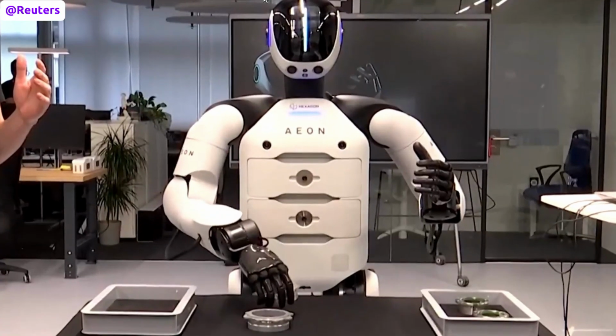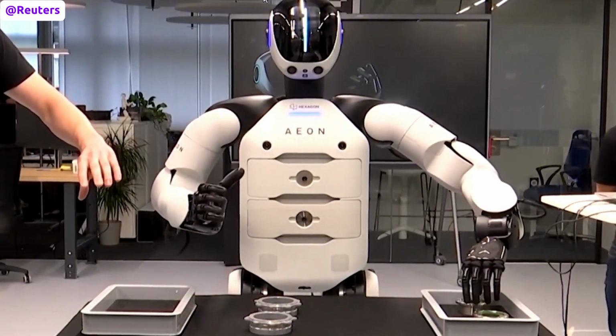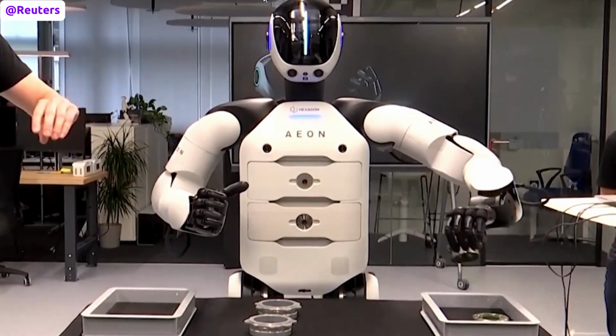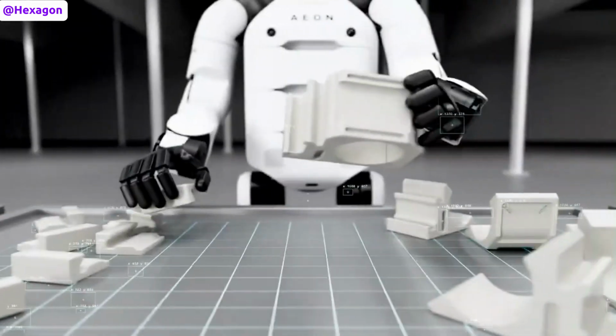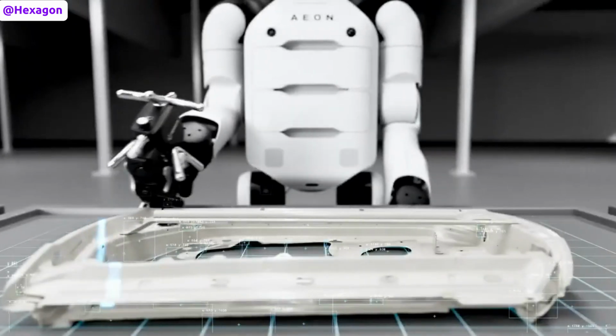What's also refreshing is how AEON isn't trying to replace humans. Hexagon made it clear. AEON is a collaborator, not a competitor. It's there to help with repetitive, high-risk, or precision-heavy tasks, freeing up human workers to focus on higher-level problem-solving. And let's be real, no one wants to inspect tiny bolts under a jet engine for 8 hours straight.